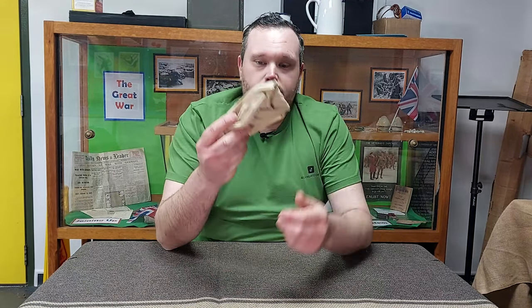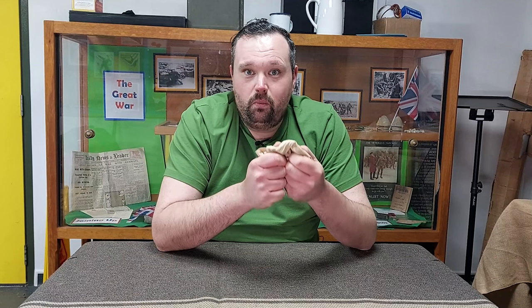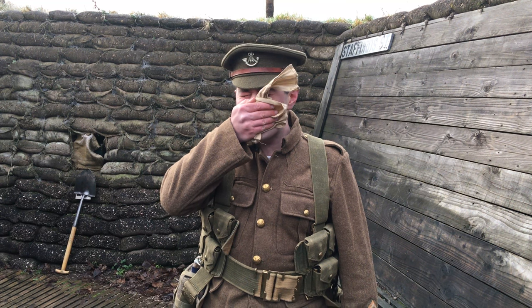It's urine. So what they did was they just took any material they could, like this old handkerchief or sock, anything material that would soak up the urine. They'd usually have by this point a communal bucket on the fire step where all the blokes would urinate into the bucket. As soon as the gas came over, they'd dunk it and then just put it over their face and just close their eyes until the gas came over. But now, instead of having to hold their breath, they can now breathe.